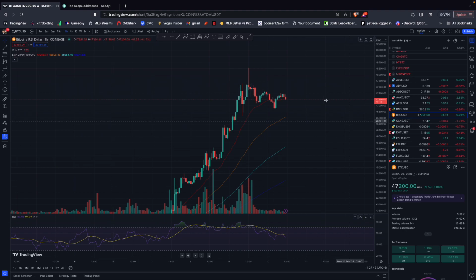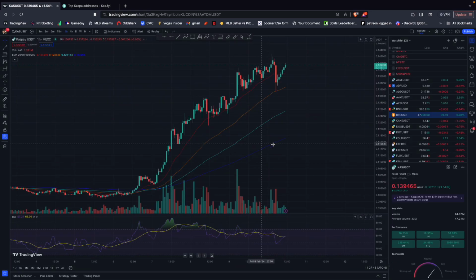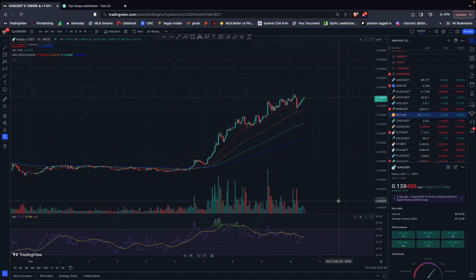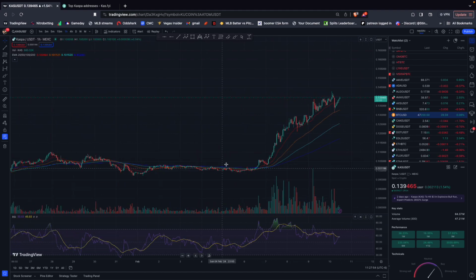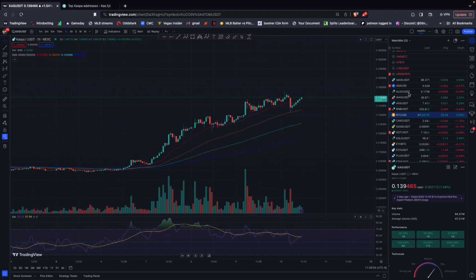So like if we bring Caspa back up and we drop into the $38,000 range, we're going to see Caspa right back down in this area, if not lower. So pay attention to the charts, guys.